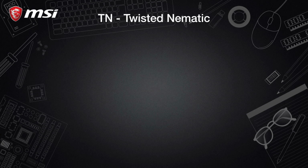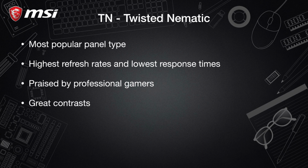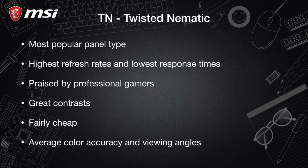Then we have the much beloved TN panels, which are by far the most used. They produce some of the highest refresh rates and lowest response times in the business. These panels are traditionally praised by professional gamers. They come equipped with great contrast, they're fairly cheap, but sadly they are not perfect, as the color accuracy is not as good as IPS, and they underperform when it comes to viewing angles, making them a poor choice for curved displays we love so much.